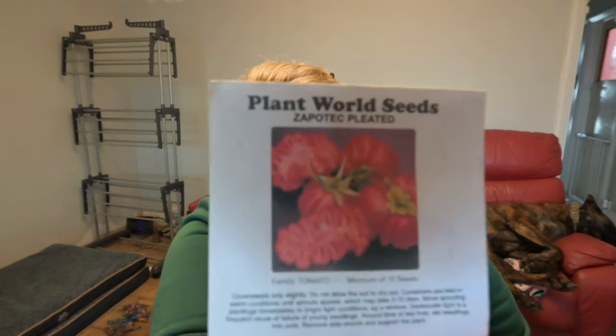Pleated tomato, they are really weird. They don't really have very many seeds in them. They're really meaty. But I did have an issue with this one with blight last year. But I'll always give it another go, because I just think it's a very pretty one. It's something that you just wouldn't get unless you grew it. So these are the tomatoes that I'm growing this month, which is very exciting.